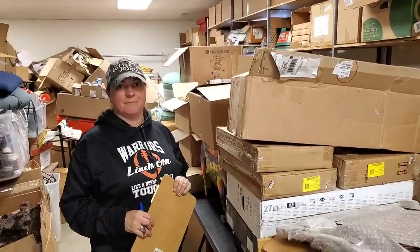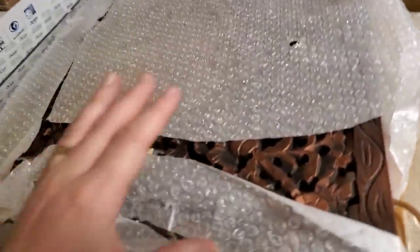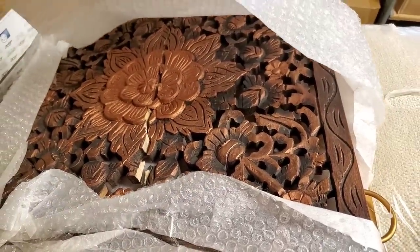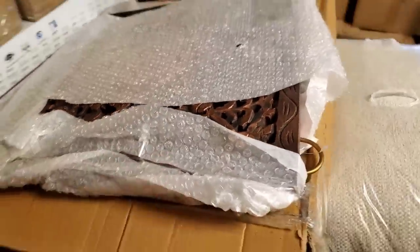All right, the fun time for the numbers. So I have this broken piece of wall art. It was originally supposed to be $150. We're going to sell it for $25 because it's broken. But if you want it, let us know in the comment section below. We will put it on the fire sale on Monday.